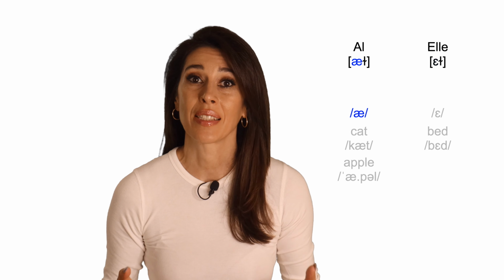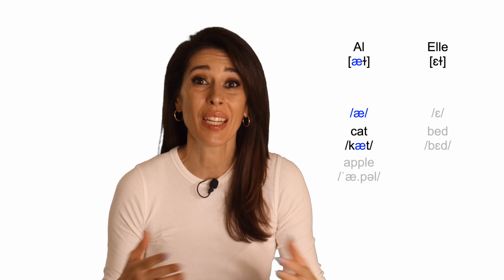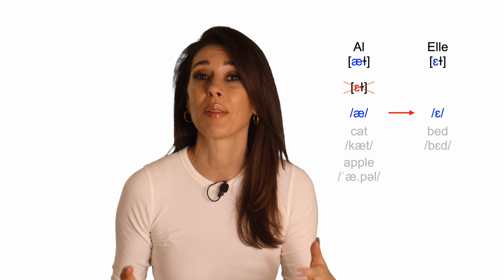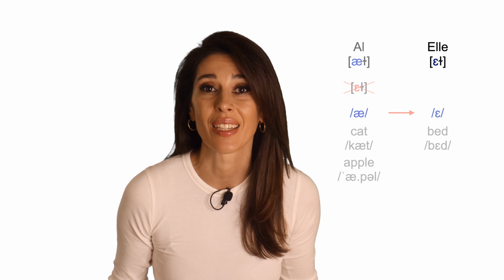I know that A as in cat is challenging for many speakers because in many languages it doesn't exist. That's why many speakers tend to substitute it with E. But if you do that here, the other person might misunderstand what name you're saying. After the vowel E in the woman's name L, we have a dark L.